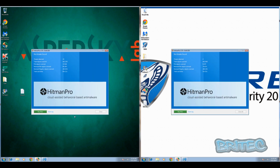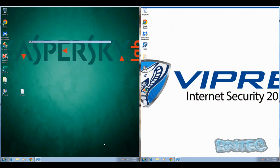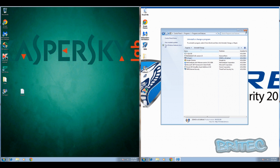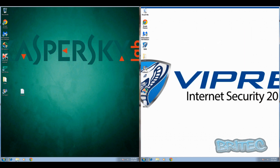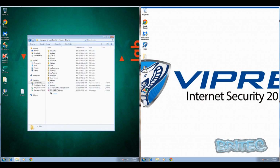Not a big deal. Now there are a couple of other bits I can see there. If you look at the add and remove programs, you'll see there's a couple of programs on either machine. So I'll just quickly open those up and show you those. As you can see, we've got a couple of programs here that slipped through the net, that managed to get on the system. I haven't had a good look at the systems, but I'm pretty sure that some stuff has slipped through. This one's empty, but there were some bits and pieces I can see on here as well that managed to get through.